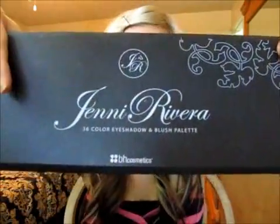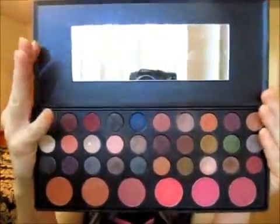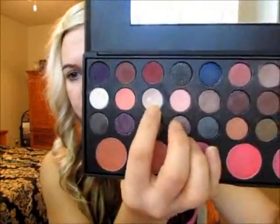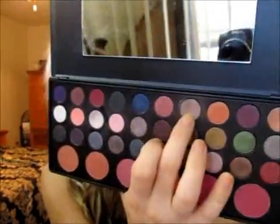So after I do that, lately, if I'm not using my Naked palette, this is the palette that I'm using. It's my Jenny Rivera 36 color shadow and blush palette. It looks like this. It's by VH Cosmetics, and for the past couple of weeks I've really been reaching for these 3 colors. It's this one, a skin tone bone color, and then this one right here, which is a baby pale pink, and then this one up here, which is more of a taupey color.